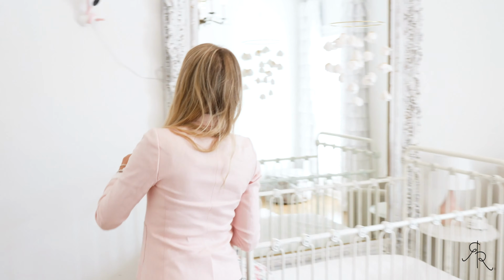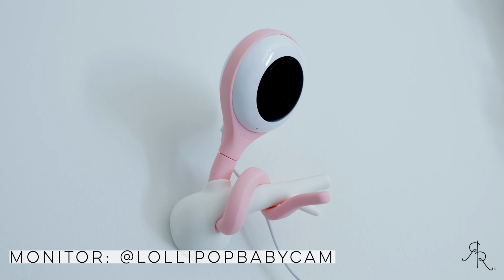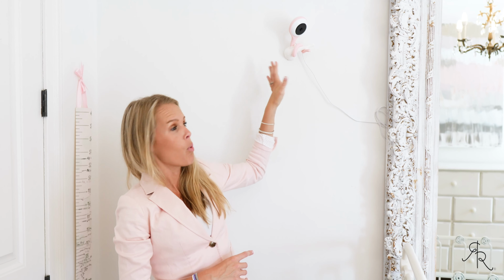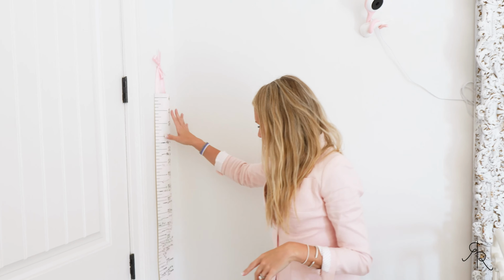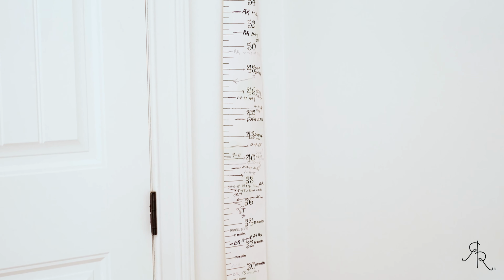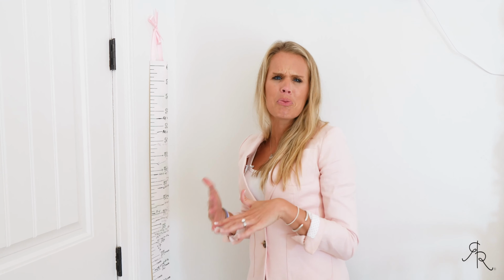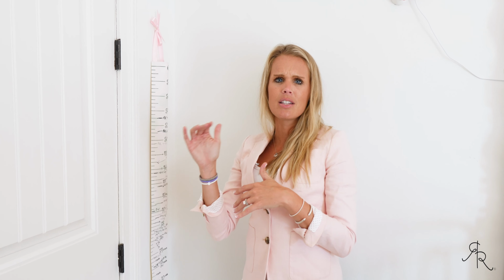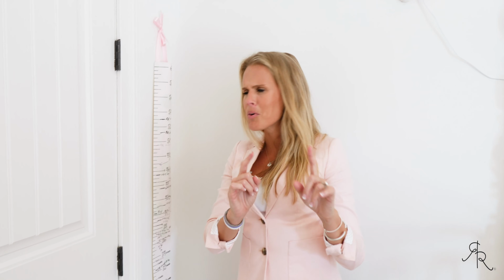One other thing that I didn't talk about over here, we have been loving our Lollipop baby cam. We've used it since she was born. We actually have one in the playroom as well. This over here is something that we've had since Ryan. So we have Ryan's height and Charlie's height, and it's really cool to see how they've both grown. They're actually very similar, but what's crazy is Ryan was always in the 90th percentile and Charlie's in the 50th, but they're on our chart. Charlie's actually taller. So we're gonna see how that works out.